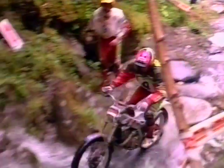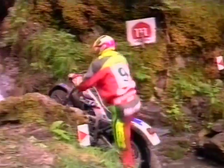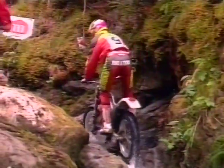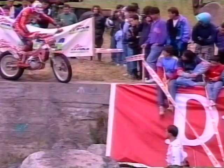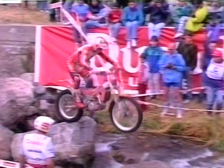So we've got here, different section, just a little bit further up the same stream. Steve was having one of his worst rides of the year here, not wasting any time at all, just getting straight on with it. And this is the last section of the day, Geordie Terrace.